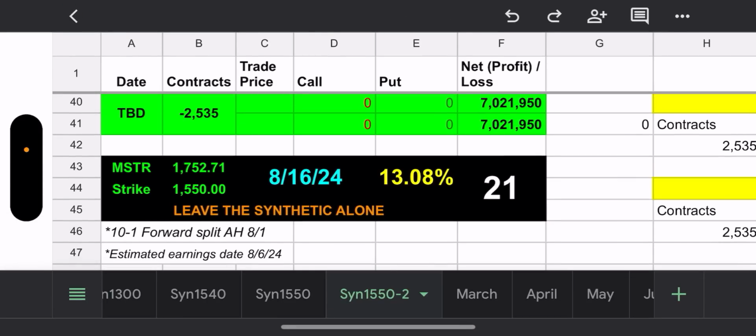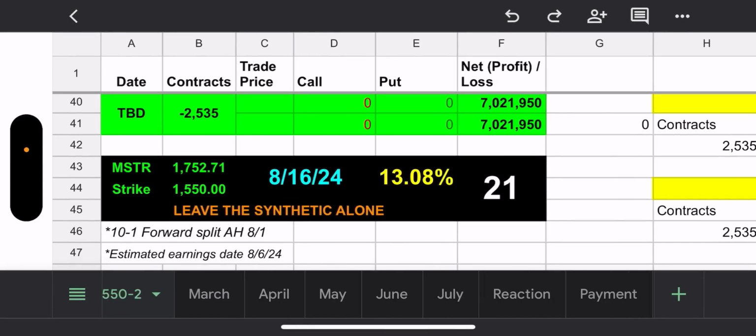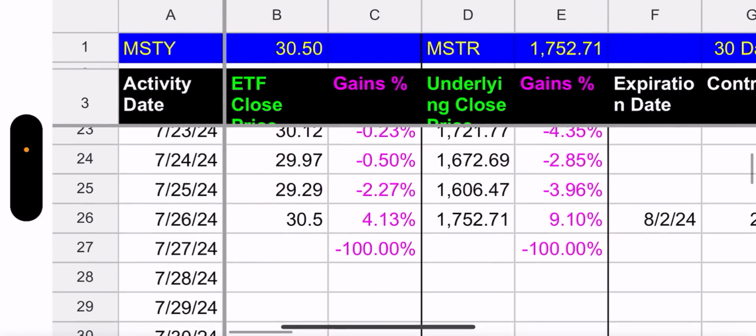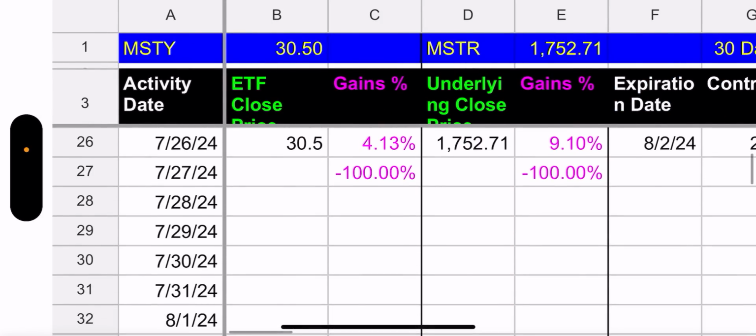So how did MSTR do yesterday? Well, we can get an idea based on what they paid, right? It went up 9.1%. So good Lord. Obviously, you can't predict that. MSTY went up 4.13%. So in the end, we went 2 for 2. But MSTY, they were going to be capped either way. So again, we talked about this. The day prior, it went down.